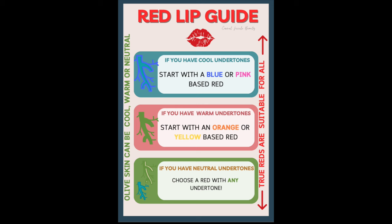And just a little side note for those that have olive skin like I do, don't assume that you have warm undertones just because you're an olive. Olives can be warm, they can be cool, they can be neutral. So you kind of just need to figure out where you fall on that spectrum. I'm going to be showing you examples from each of those categories. So I'm going to be showing you two different types of warm lipstick, two cool lipsticks, and I'm going to be showing you some classic red lipsticks too as well.